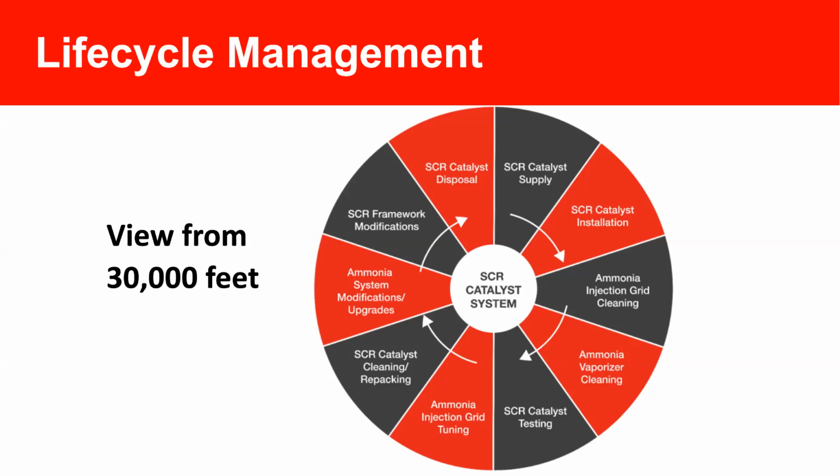This right here is a cheat sheet on how to manage the life cycle of your SCR catalyst. If you don't pay attention to half of these factors, it's very likely that your outcome is going to be very expensive, and that outcome is going to come faster than it should. Just like if you don't change the oil on your car for 50,000 miles.